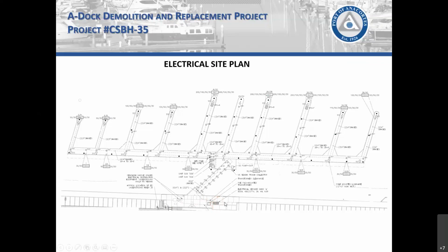From that switchboard, there'll be underground PVC feeders to the approach pier and gangway abutment. They'll daylight through the abutment. There will be some PVC conduit mounted below the gangway and extending down. The portable power cable will be extended from the switchboard through the abutment, down the gangway, and onto the floats.